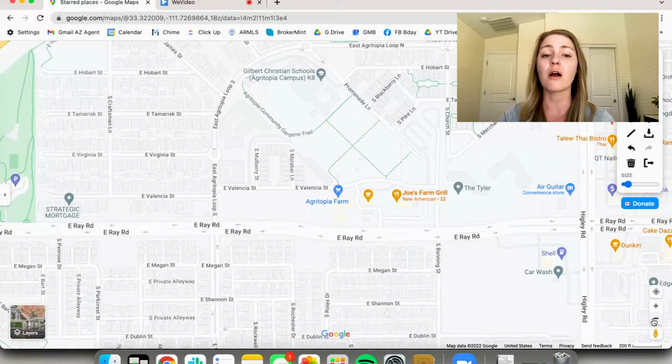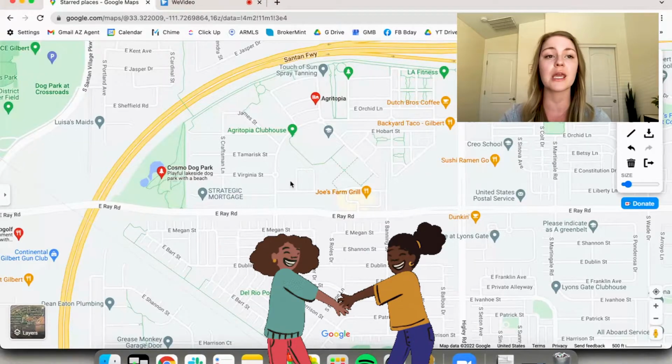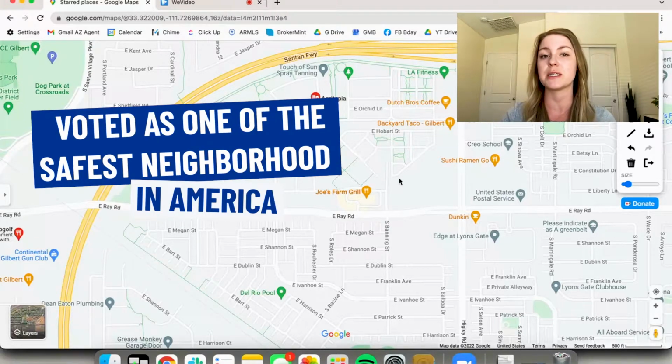The homes, like I said, are gorgeous, big backyards. There's like lemonade stands and kids running all through the neighborhood. Like it's a very community, family-friendly central feel. That's how most of Gilbert is, honestly. Very family-friendly. It's one of the safest neighborhoods in America. Actually, it was voted one of the safest. The school systems are incredible. So Gilbert is one of the top places families look to relocate in that area.